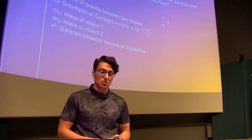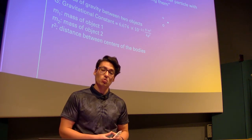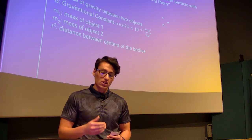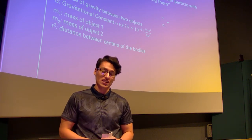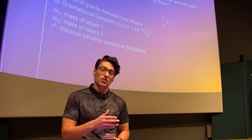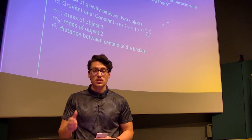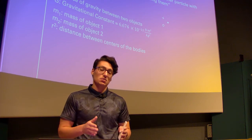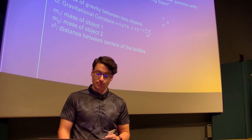This equation is simply saying the force of gravity between two objects is equal to Newton's gravitational constant, which is this long number you can see here, multiplied by the mass of the first object by the mass of the second object, and then you take all of that and divide it by the distance between the two objects squared.